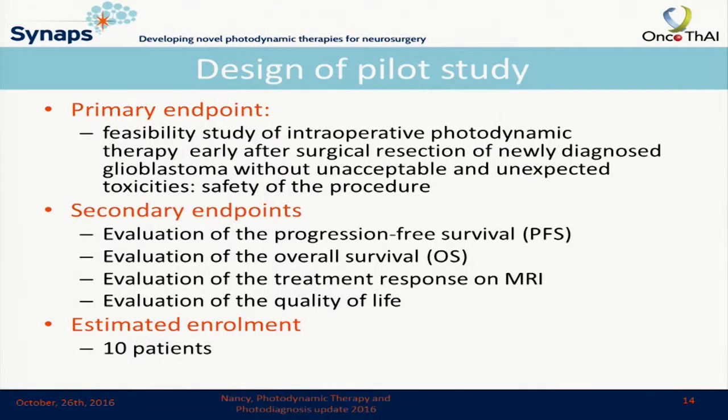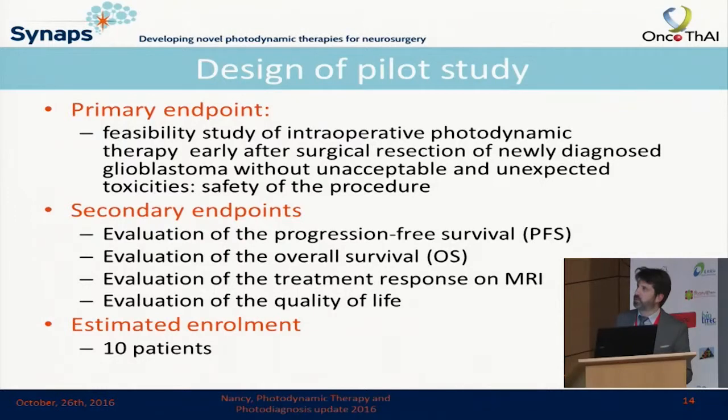From that, we have designed a pilot study with the primary endpoint. We have to start with it, is the feasibility study of intraoperative photodynamic therapy early after surgical resection, that's the novelty, of newly diagnosed glioblastoma. So the primary endpoints are no unacceptable toxicity or unexpected event.